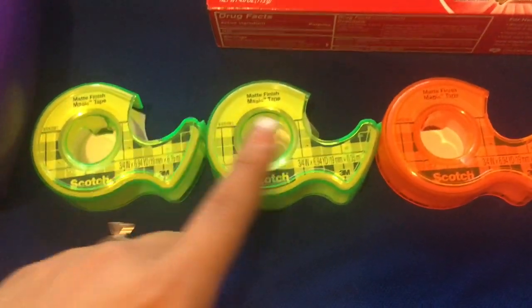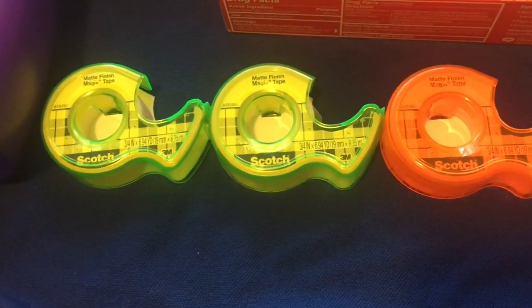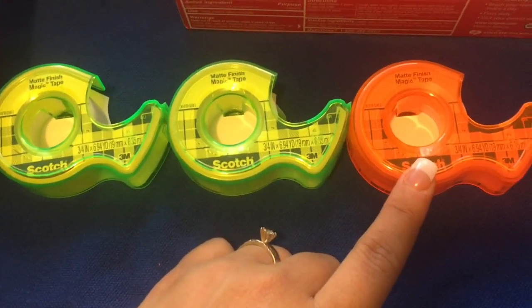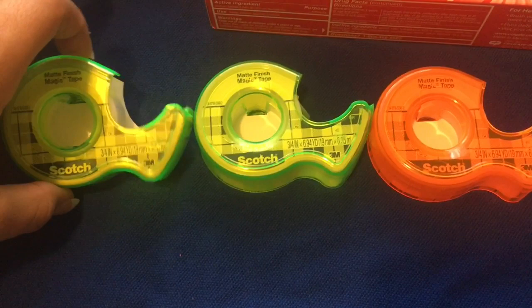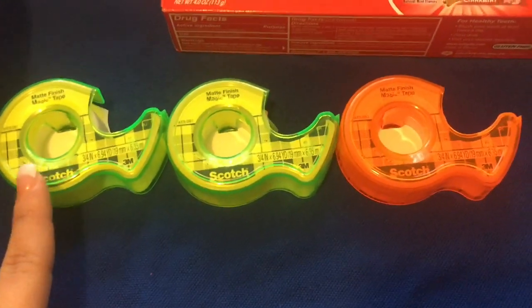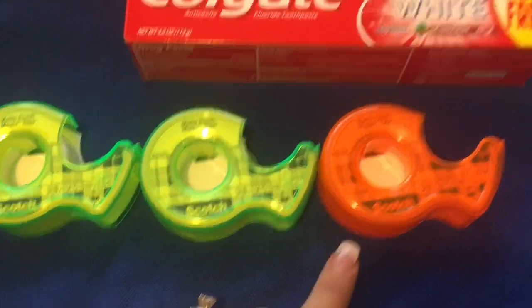And then these little tapes right here, I got them because I needed them. And they rung up a penny, guys. Yeah, a penny. And the sad thing about that was that these were the last three they had left. If they had more, I would have went back and got all of them. So this was a penny.